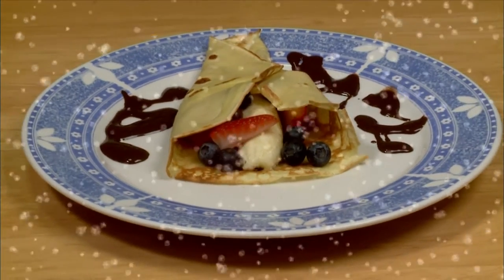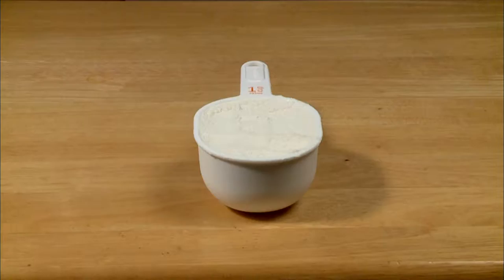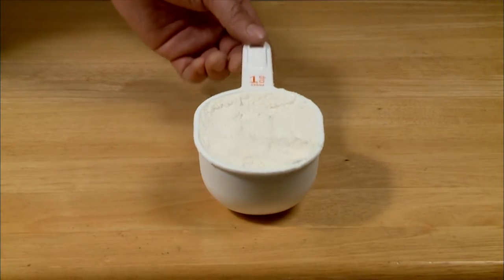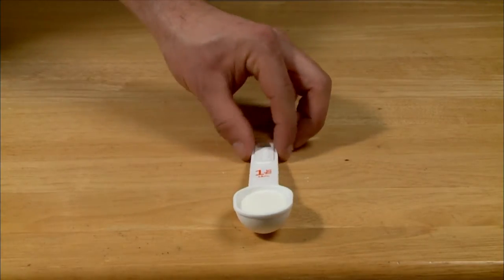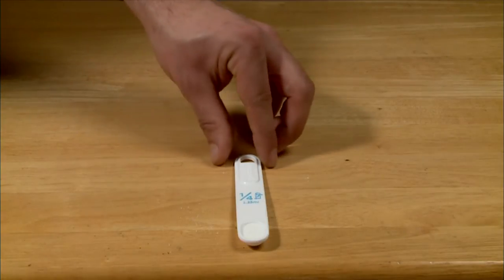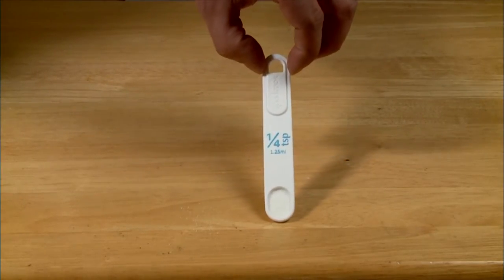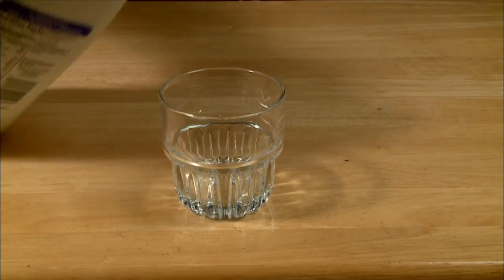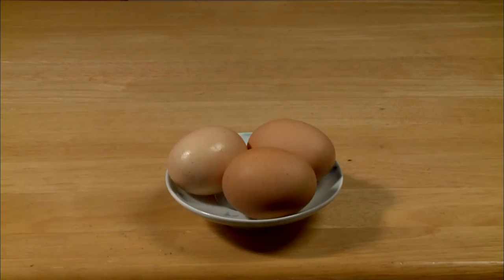How to make a French crepe. To get started, you're going to need 1 cup of flour, 1 tablespoon of sugar, 1 teaspoon of salt, 2 cups of milk, 3 eggs, and some fresh fruit.